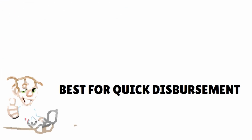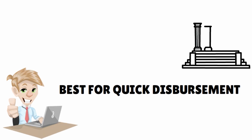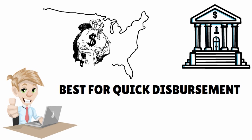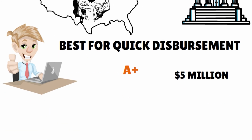This is best for quick disbursement. So if you're looking for an instant approval business loan and you're looking for a loan from an established bank, TD Bank might be best for you. They offer small business loans in 15 states and Washington, D.C. So borrowers can choose from term loans, lines of credits, commercial mortgages, and SBA loans. And the maximum loan amount is $5 million. And they also have an A+ from BBB rating.